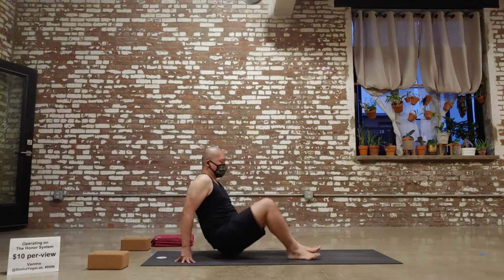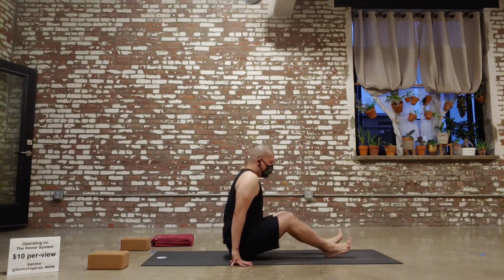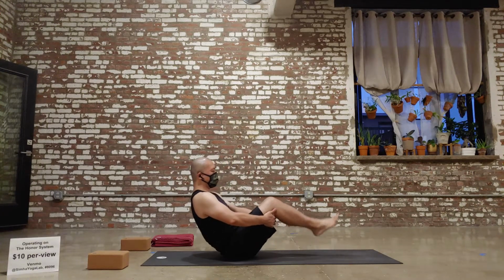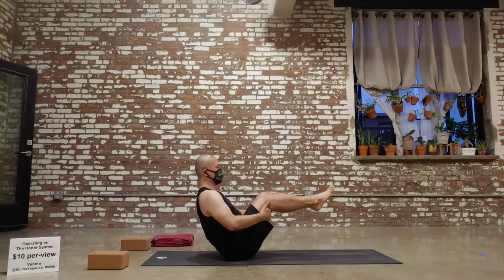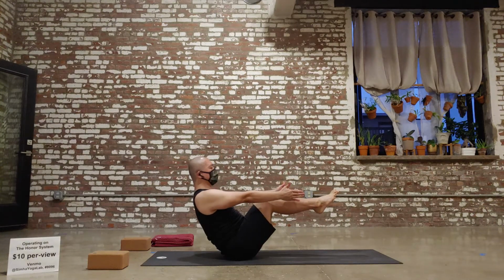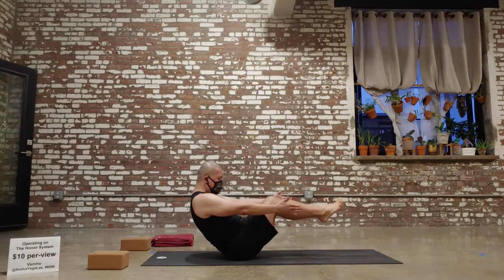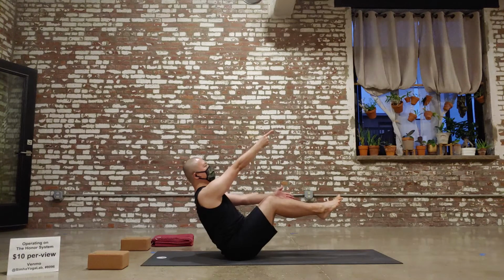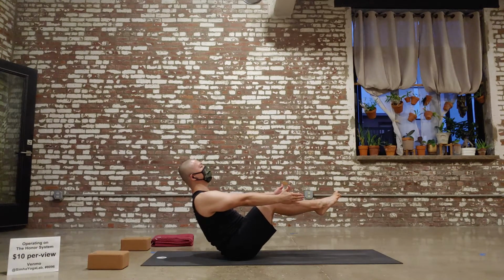Okay. Let's do some core. Bend your knees, grab the back of the legs, shift back towards the sacrum, and raise your shin. Okay. Steady your balance here. And once you're steady, extend the arms forward. Now, if you tend to round your spine a lot, I want you to think about lifting the chest, leaning the head back, and looking up at about 45 degrees, and that will straighten out your spine.